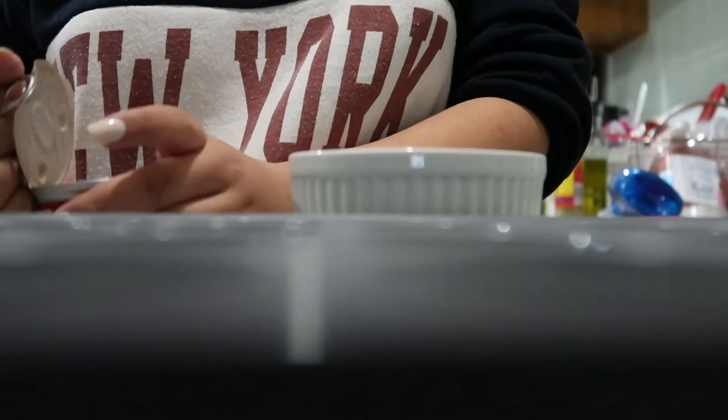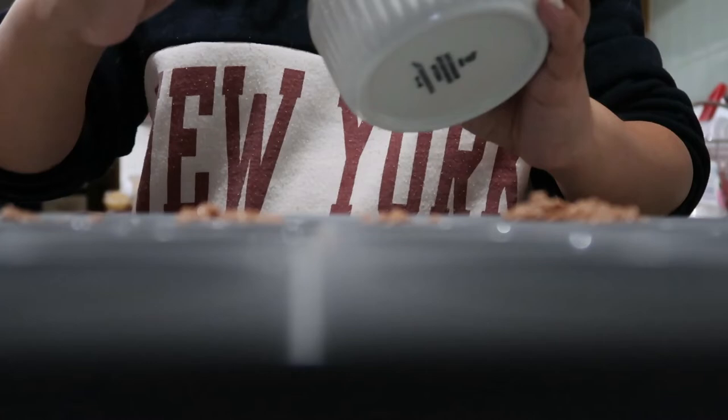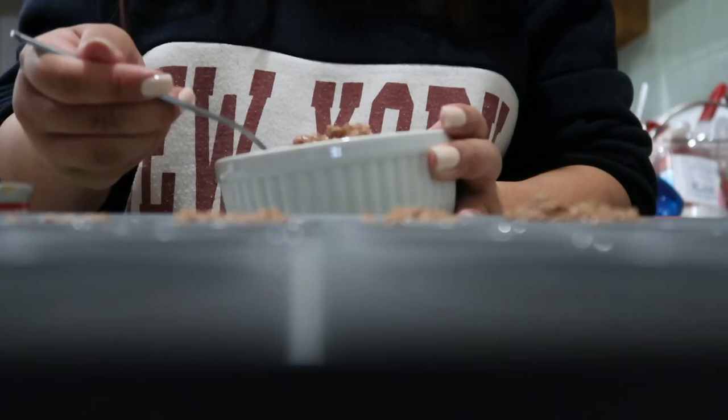So I'm just mixing up his wet food to put in his feeder for when I have to return to the office. Aside from his fish oil, I also mix in a little bit of water, because cats are desert creatures, so they tend to be dehydrated anyway. Mixing water into their food is a good way to make sure that they're not dehydrated.